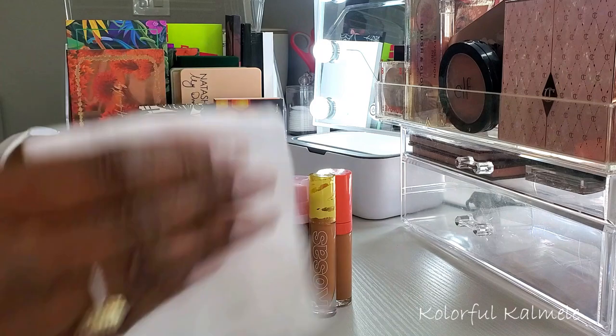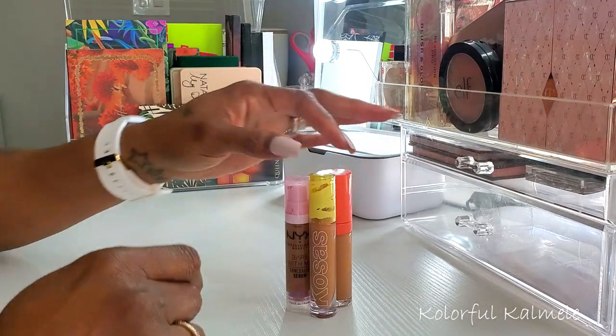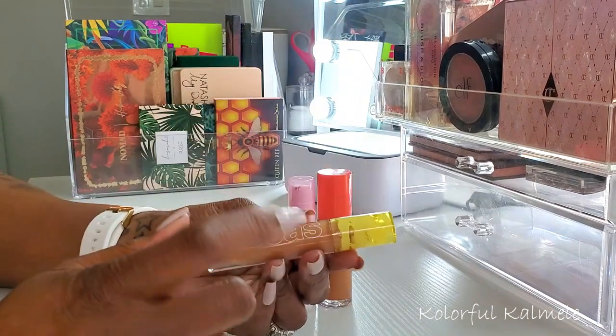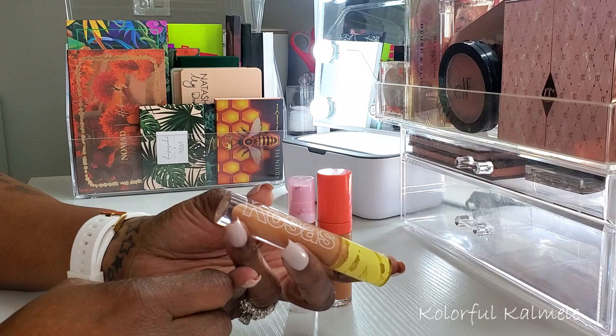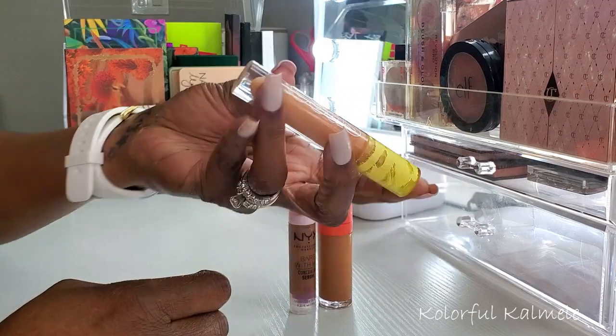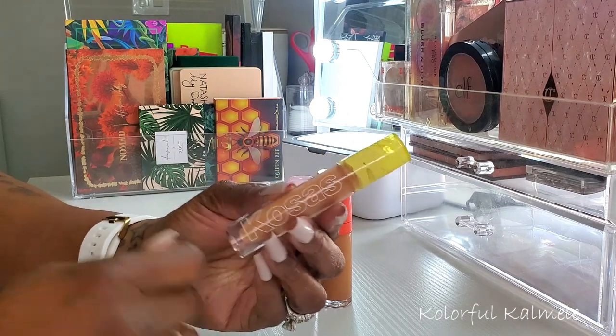I said I wasn't going to do any swatches and stuff because it just makes the video that much longer. Now, for concealer, I tried out this Kosas, and I used it like twice, I believe. I have the shade, what is it, 08. This is the Kosas concealer.